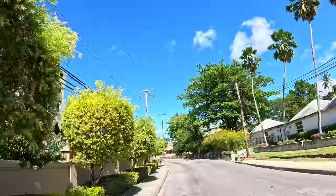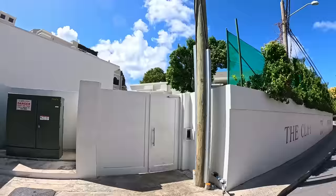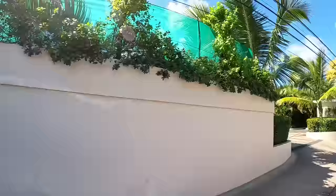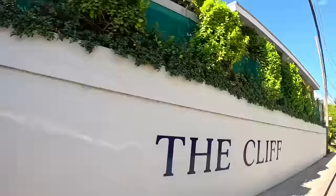Now, here is one of the reasons we are called Platinum. This restaurant coming up, it's called The Cliff. See, it says The Cliff right here? Yeah, it's very small. But listen to this. Before COVID-19 came along and the world shut, this restaurant was rated number 13 in the world. Really? It has a special rating called 2 Michelin stars.